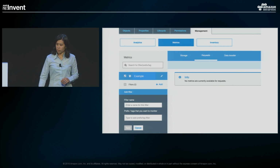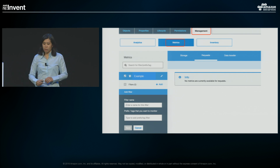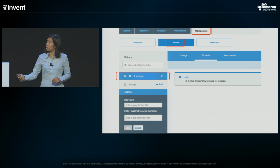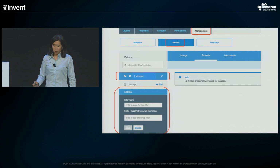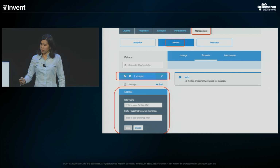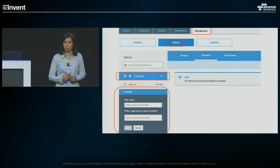Okay. Here's how you get started. You'll probably be familiar with this console now. Under the Management tab, in the middle is the Metrics tab. You can enable metrics on the left side of the console by checking the box. You can add a filter under the filter column. And again, once you enable this, you'll start seeing metrics flowing in about 15 minutes.